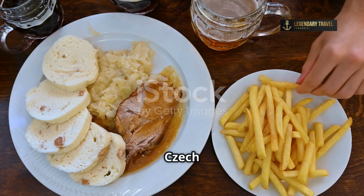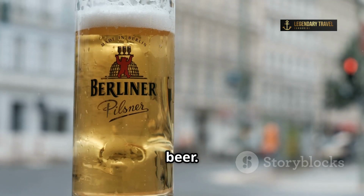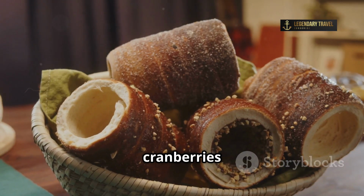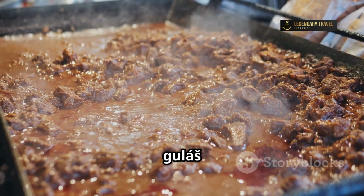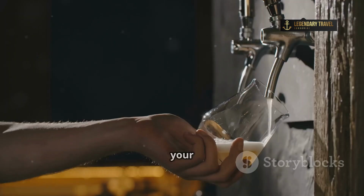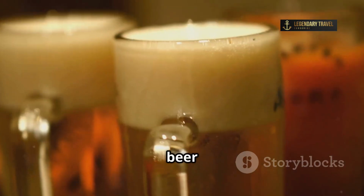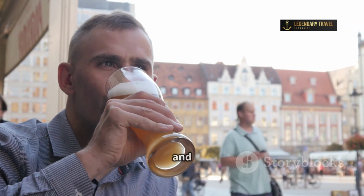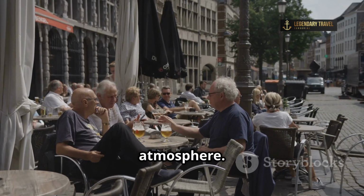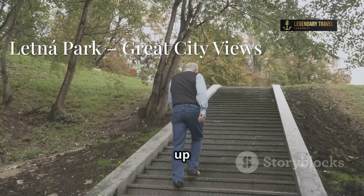Don't leave without tasting Czech classics like svíčková, beef in cream sauce, goulash, and world-famous Czech beer. Svíčková is tender beef in creamy sauce with dumplings and cranberries, a must-try. Czech goulash is a hearty paprika-spiced stew, perfect after a day of exploring. Pair your meal with a crisp pilsner at a classic pub like Lokál Dlouhááá. Czech beer is legendary, refreshing, affordable, and part of the culture. Enjoy the food, the beer, and the lively pub atmosphere. Na zdraví, to health.